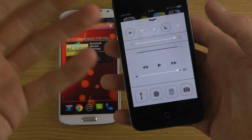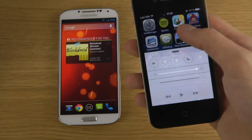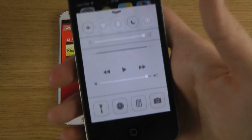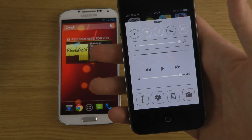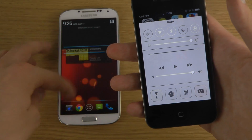You can see now that this is one of the new big things with iOS 7, this new Control Center. You swipe it up. You can see that this one isn't that transparent at all when you swipe it up like that, which is a little bit boring.